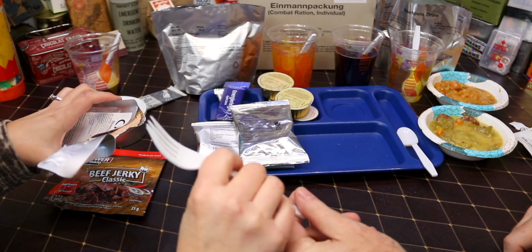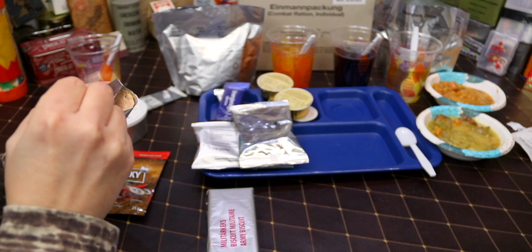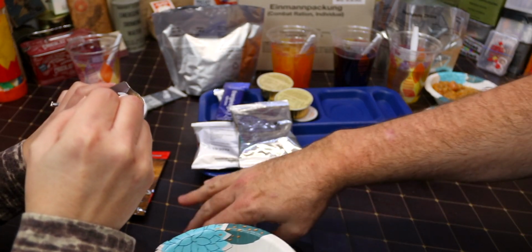Do you want to just taste this by itself, or let me put it in a bowl with a cracker? Let me dump it out in the bowl so they can see what's going on. Sounds good. There you go. Rake it all out in there.